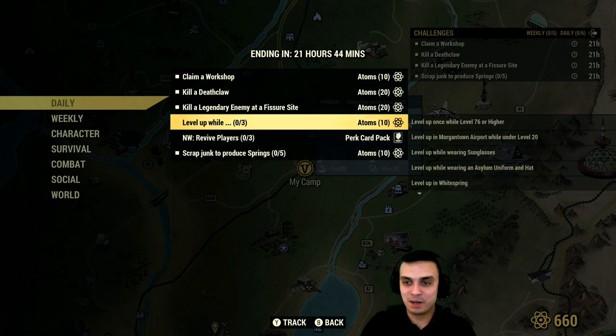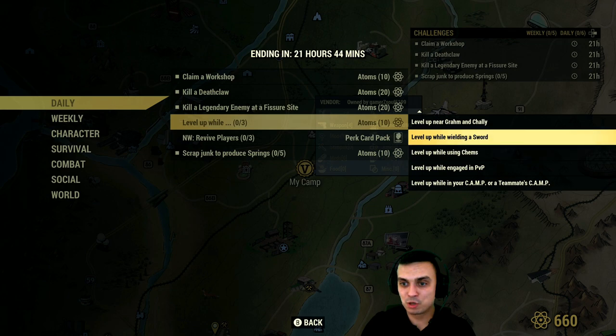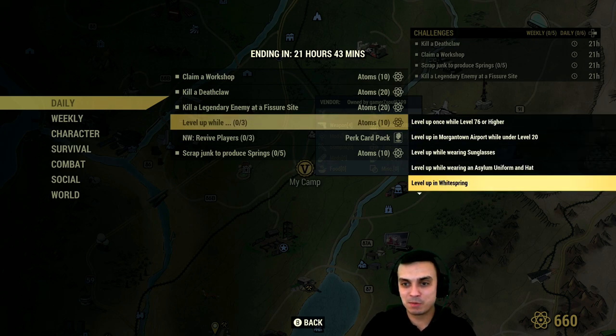Then we got level up while, and if you complete any of these three sub challenges at the same time, you will get an additional 10 atoms on top. So that is level up while at your camp or teammates' camp, engage in PvP, using chems, healing a sword, Graham and Charlie, that's the traveling super mutant vendor at the Fissure site, at Whitespring wearing asylum uniform and hat. I hate that word. I'm pretty sure I pronounced it correctly this time. Asylum, cockroach word. Anyway, wearing sunglasses, Morgantown Airport under level 20, and level 76 Ohio. So if you do any of these three at the same time as you level up, you'll get an additional 10 atoms on top.